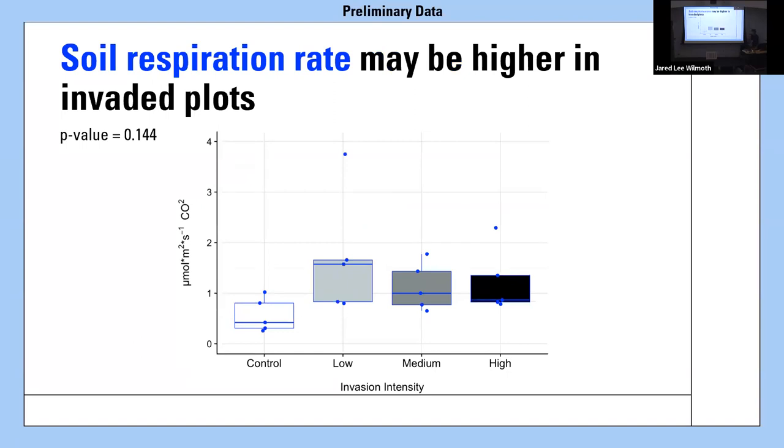And next we have one of the key response variables. So this is soil respiration rate and the p-value is not significant, but again, let's take a look at the visuals here. So it seems that there is a positive relationship between presence of the vine and soil respiration rate. There's this jump from the control group to the other groups, but there doesn't seem to be a significant difference between low, medium, and high invasion intensities. However, again, we can't really make this a statistically significant finding.